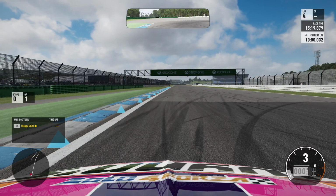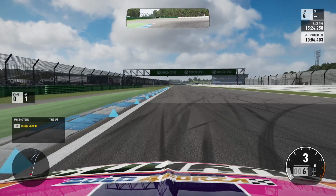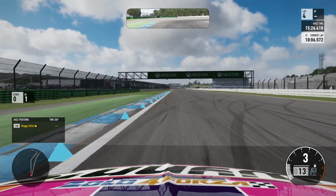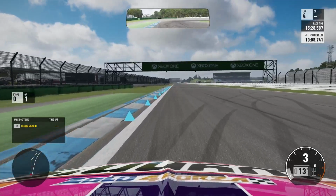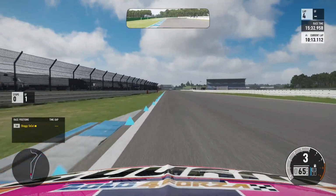This is going to be a tough one for me. If I don't run traction control, it's going to be very easy to spin the tires up in second, so maybe first is better. I don't know. Again, out of the corner, second gear, third gear, fourth gear.